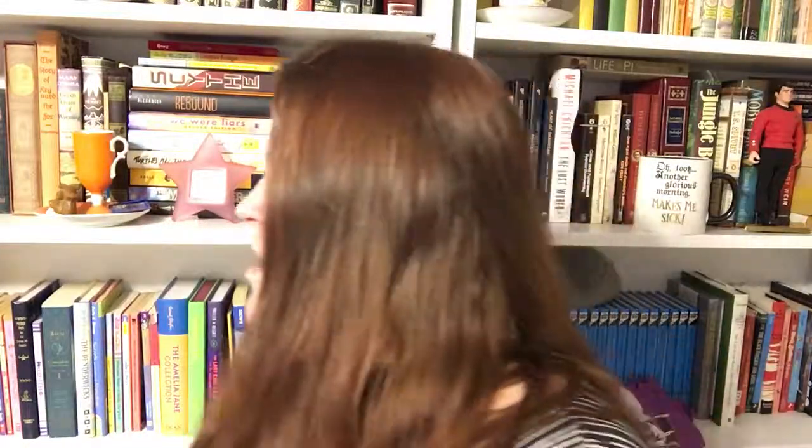My best category, as far as proportion read, is YA. I only own 13 YA books, and 10 of them I've read. Yay! So yeah, I definitely have a project ahead of me with all of that.